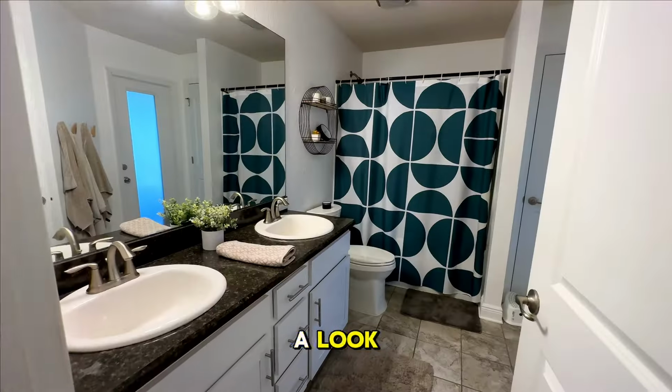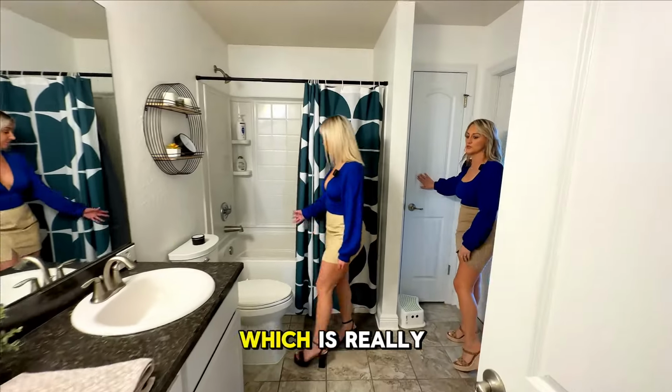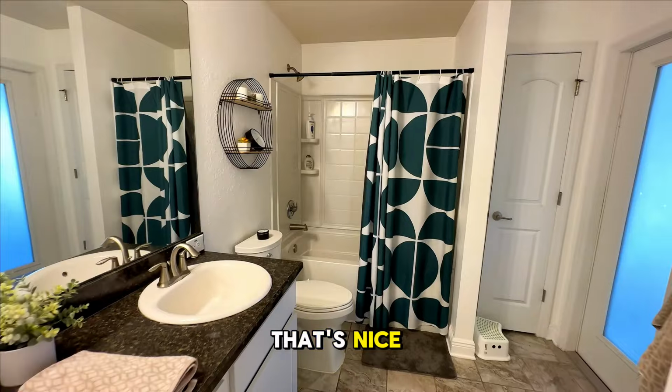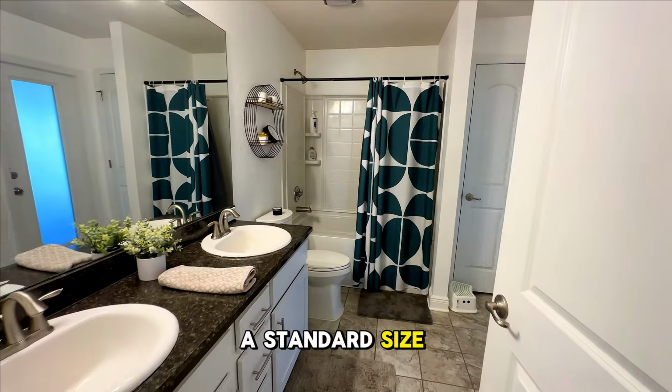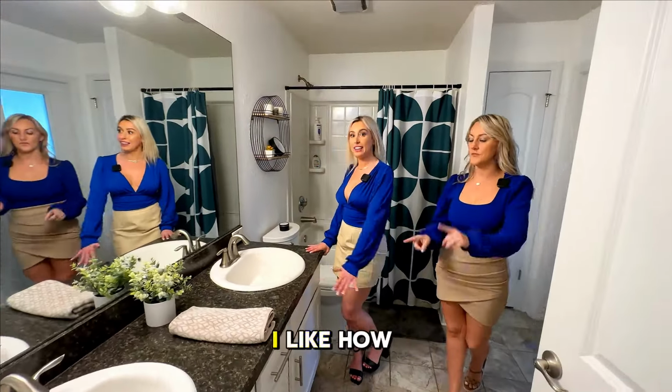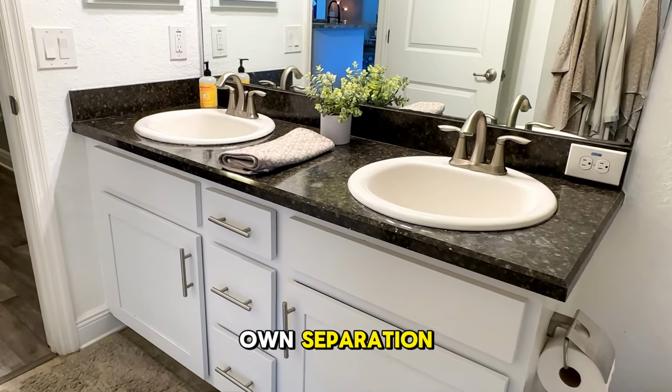It is. And you have a closet in here, which is really nice, in the bathroom. Very deep bathtub. That's nice. Very nice. Just not a standard size bath. Yes. Dual sinks. That's nice too. That's what I mean with the primary. I like how they had their own separation.